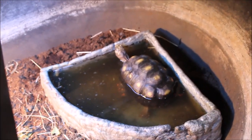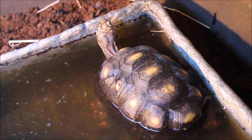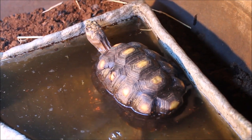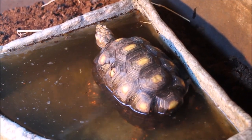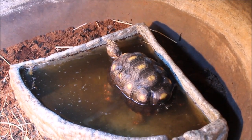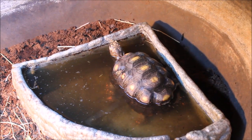Below him we have a newish addition. I've had her a couple months, but this is the first time she's been on the channel, and she is soaking in some filthy water there. It'll have to be changed. Of course, every time she soaks, she also poops. So, not to mince words here, in classic tortoise fashion. In fact, I'm pretty sure she's pooping right now. I just saw bubbles. Anyway, so that's Bertha.